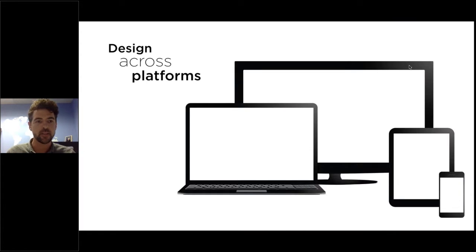And again, this goes back to being functional. Because of all the devices that are coming out, we have to always test our emails and see what they look like on a wide variety of devices before we send them out to our entire audience. And this can be done in most email service providers.